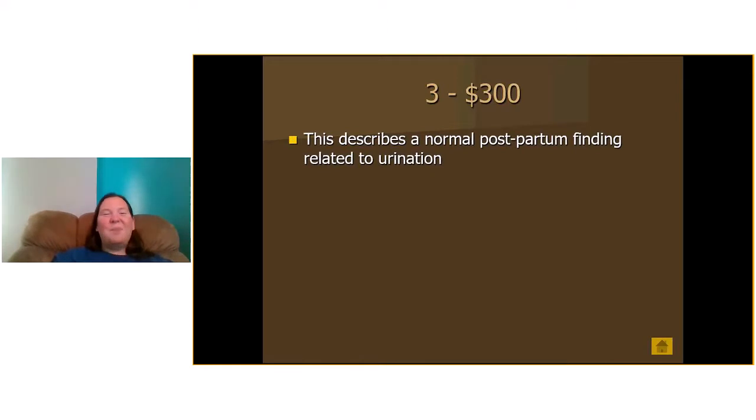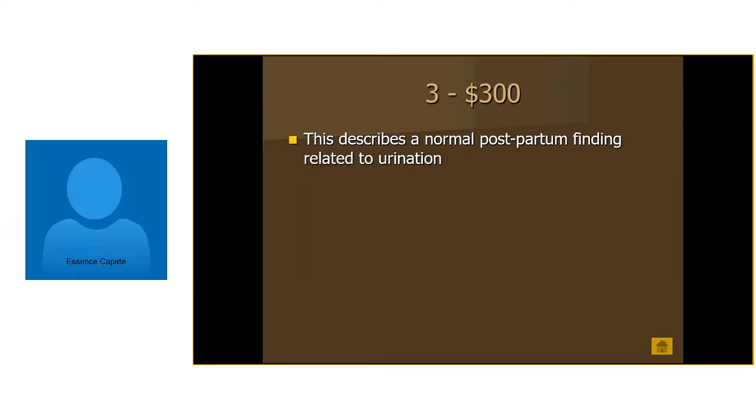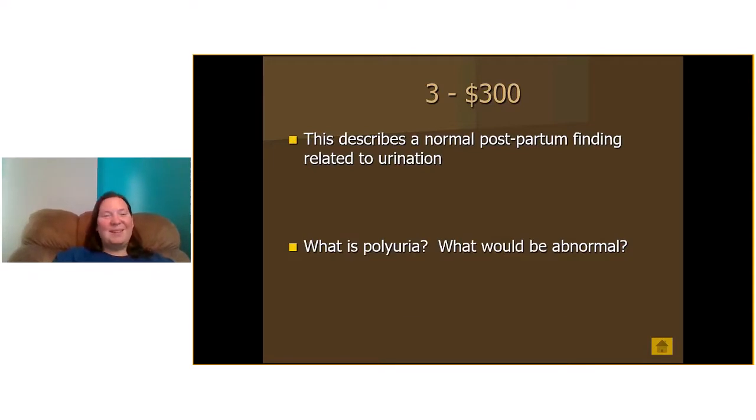This describes a normal postpartum finding related to urination. What is normal postpartum? What are they going to do? Is it stress? Polyuria? Yes. Come on. There we go. My button didn't want to work. Polyuria or diuresis. They are going to pee a lot. And that is fine as long as that's all they're doing. Now, if they also had this symptom, that would be abnormal. What would that be? Dysuria. Very good. So polyuria by itself, or diuresis, is fine. It's expected in the first day or two. But dysuria is not okay.